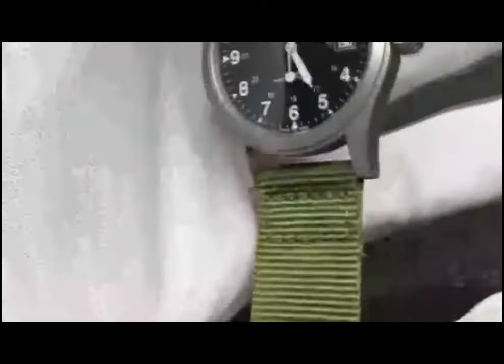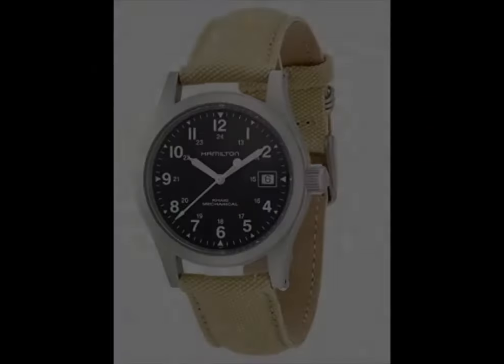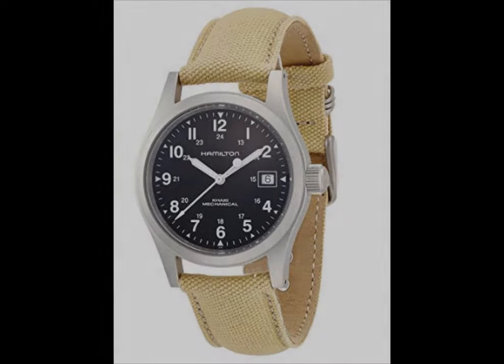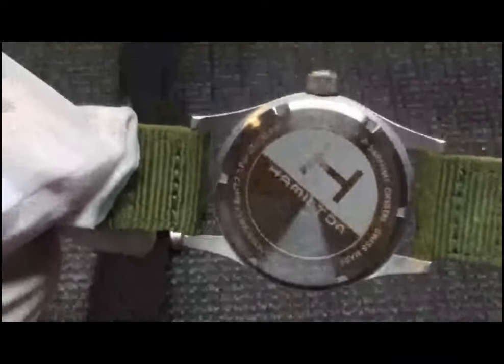And it's got a 20 millimeter strap. Now, this is not the original strap. I think the original strap that came with this watch is somewhat ugly, and that's why I replaced it. You can see the original strap above in the publicity shot. The back of the Hamilton is a solid case back, screw down.